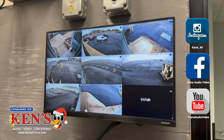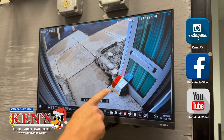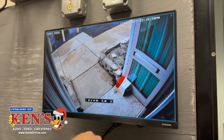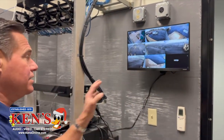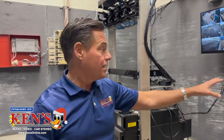Let me go over here, check this out. We're going to go to a front door view. This is absolutely spot on. You can read the writing on that. If you can read the writing on that, it means you can read the name tag, you can read the license plate. So the idea is, this is recording 24/7, so I'm going to go back to the full view. The idea is they can still add another 8. It's a 16 channel. We're using 8 for now, but as they expand, they can add more and more, all the way up to, obviously, countless.